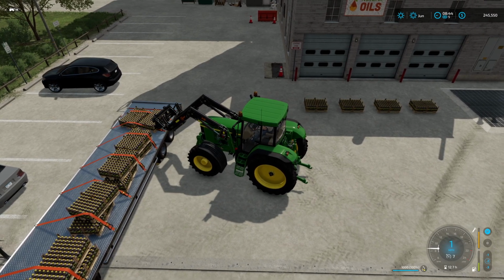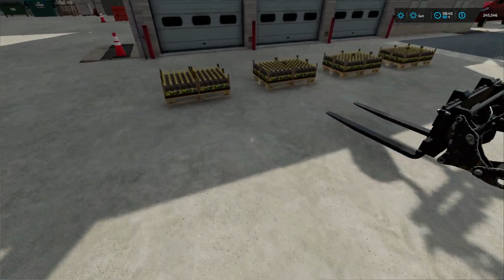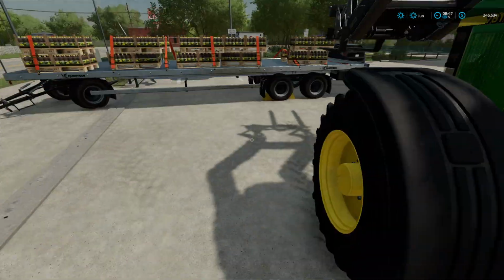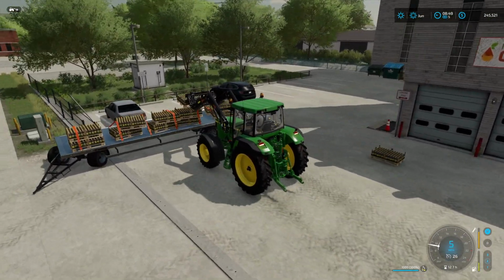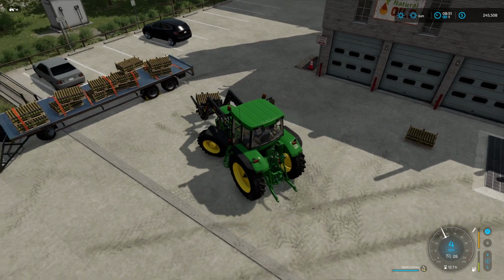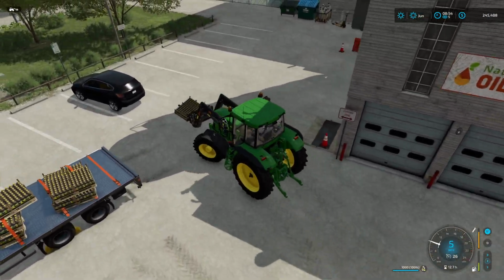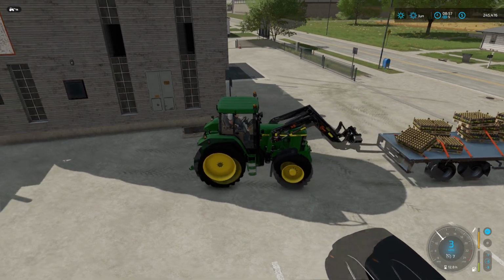I am not stacking these nearly as well as I was able to stack the greenhouse products, as you can pick those up by hand. But these pallets, I cannot pick up by hand. They're too heavy. Yeah, that is good enough there.